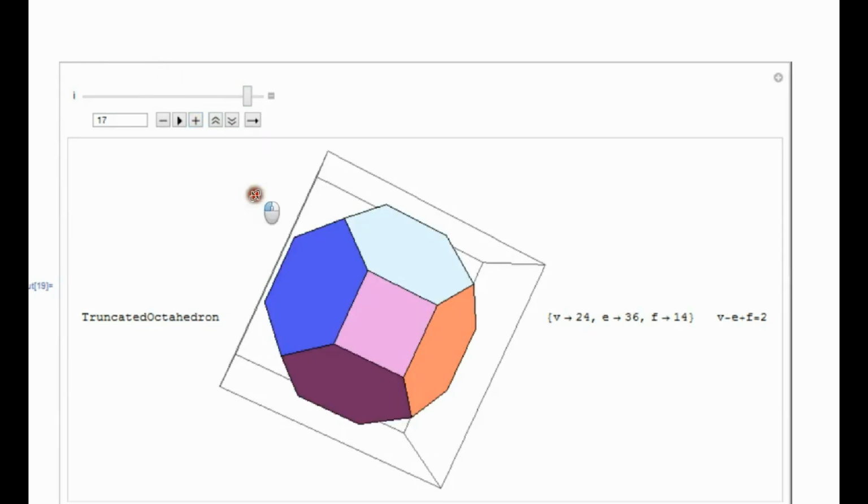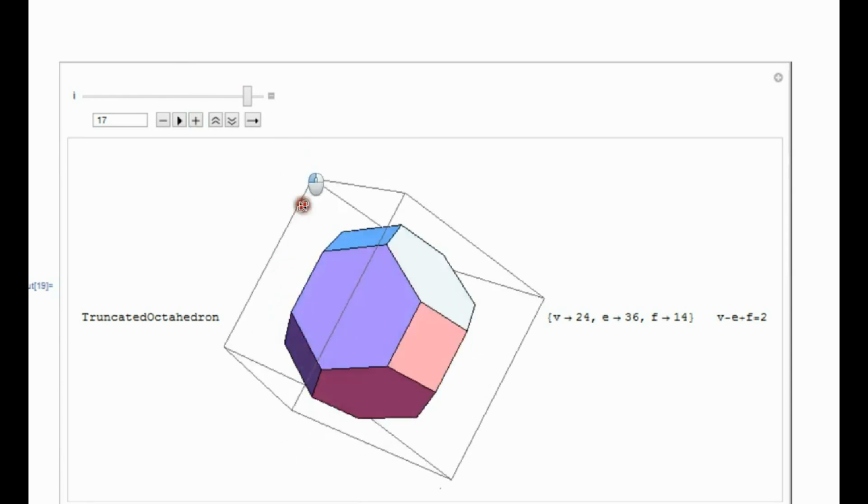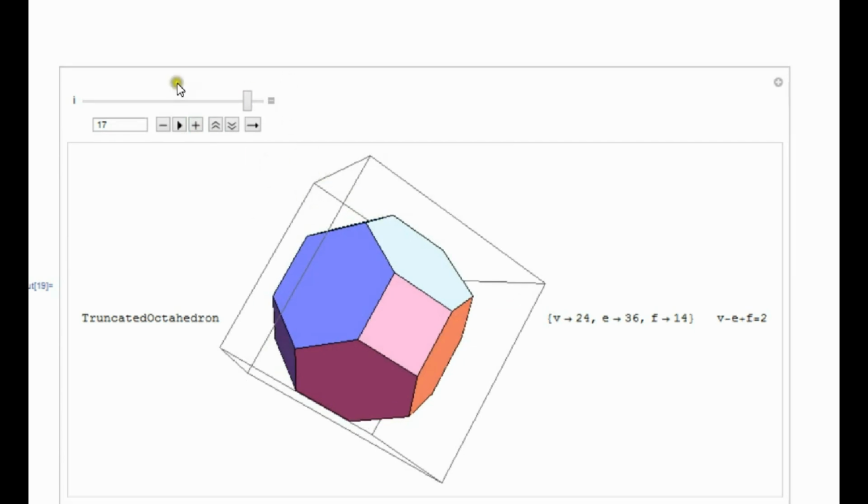Now, these examples which I'm showing you are all quite special. The vertices are regular, and the edges all have the same lengths, and all the edges are straight, but in fact, none of these criteria have to be satisfied in order for Euler's formula to work. It's a much more general result.